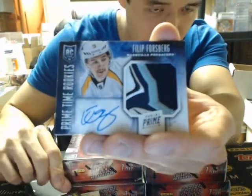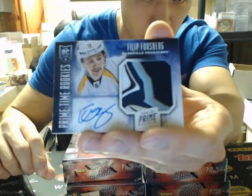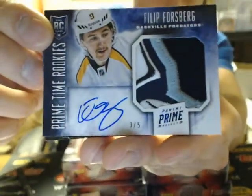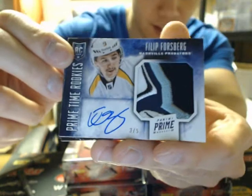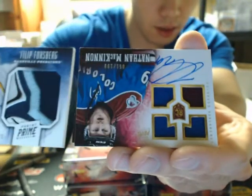And we have a Prime Times rookie patch auto for the Predators, Filip Forsberg, out of five. Did that guy end up trading the Preds? Number three of five. Wow. Sick patch there. Nice hit there for Nashville.